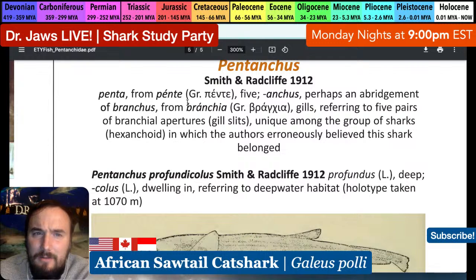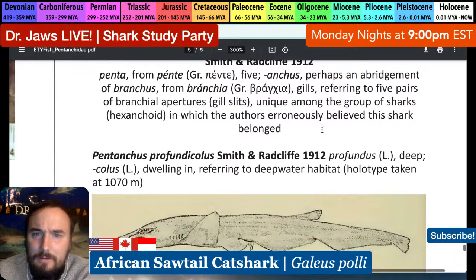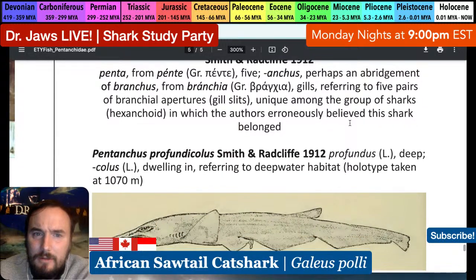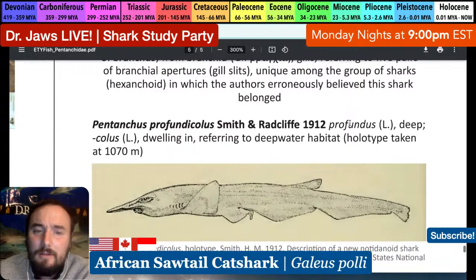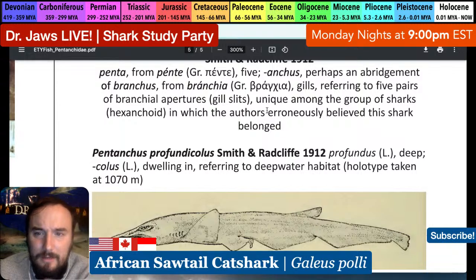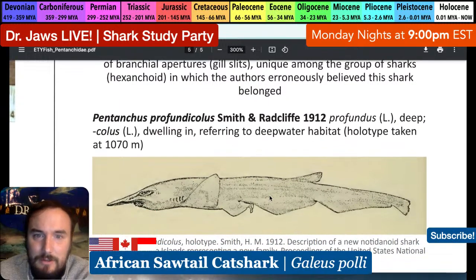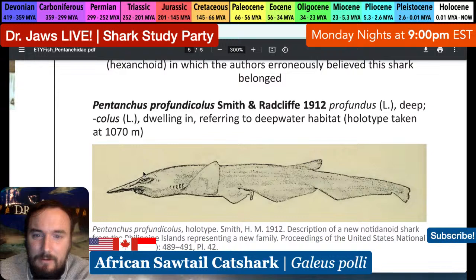Pentanchidae, from pente meaning five, anchus perhaps an abridgment of branch, referring to five pairs of gills or gill slits, unique among a group of sharks in which the author's earnest. Oh, I see. So this is such a strange looking cat shark. The authors originally thought this was a kind of Hexanchiform, like a cousin to frilled sharks or sevengill sharks, and they thought it was weird that it had five gills, but in reality it's a kind of cat shark. But still, this is a very strange looking shark.